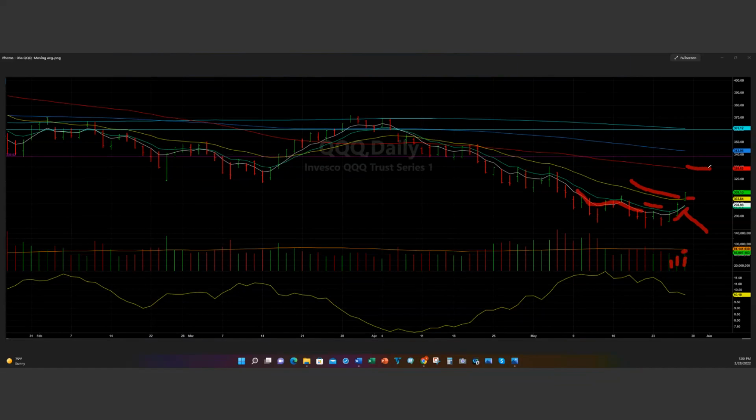If we can make it back up to the 50-day moving average, which is this red moving average line, okay, that's right around 328.52, okay? That's right around 328.52. If we can get back above that, that's going to be great. But that is going to be our first area of interest, 328.52. That's going to be an area of interest for us. We have to watch it. It could run up to that 50-day moving average and get rejected.